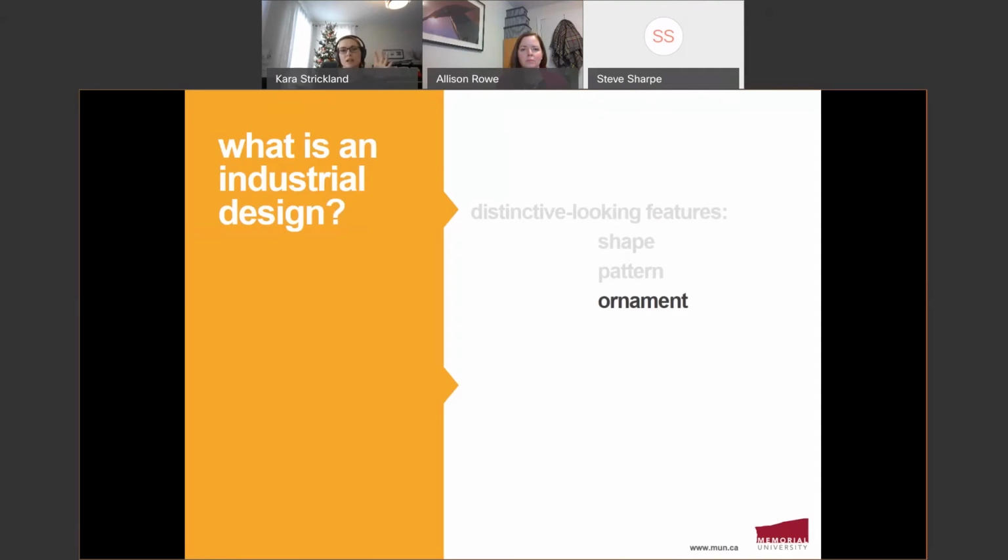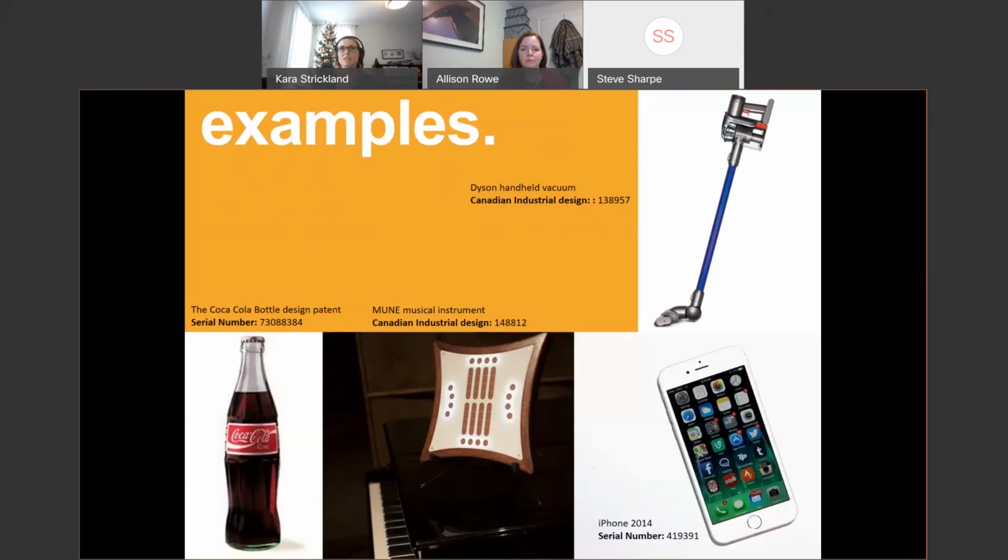And in the United States, it's actually considered a design patent. So it's just a slightly different name in Canada than it is in the US. So just some examples of industrial designs, and some that you might be familiar with. The first one is the Dyson handheld vacuum. Even though you can't see the Dyson logo on this, when you look at it, you know that it's a Dyson. And that's because of the industrial design. So that industrial design is actually protected.